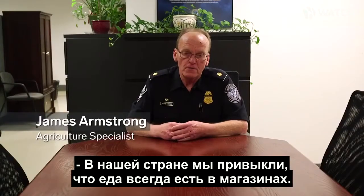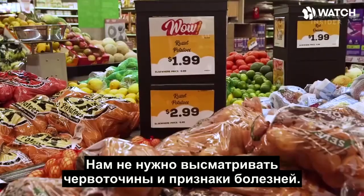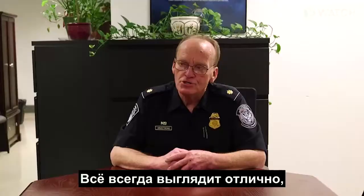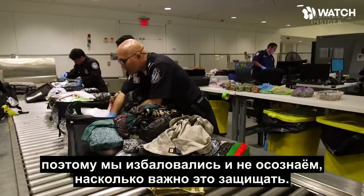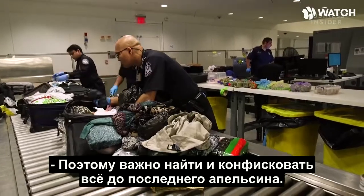In our country, we go into the grocery store and the food is always there. We don't have to look at it for holes or check if it's got some disease on it. It always looks great. So we get kind of spoiled, and we don't really understand the importance of protecting that. So it's crucial that even a single stowaway orange is found and confiscated.